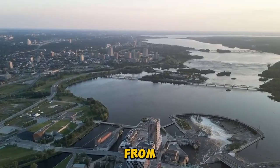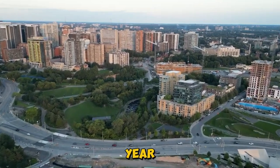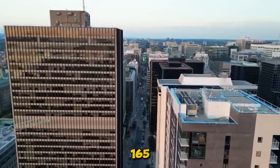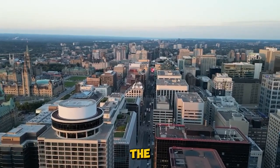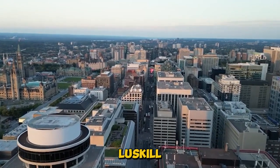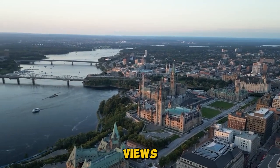A short drive from Ottawa's downtown is Gatineau Park, a breathtaking natural oasis that offers a year-round variety of outdoor activities. There are more than 165 kilometers of hiking trails in the park, suitable for hikers of all skill levels. Popular trails include the Wolf Trail, which provides a more leisurely stroll through stunning landscapes, and the Luskville Falls Trail, which is renowned for its challenging terrain and breathtaking views.